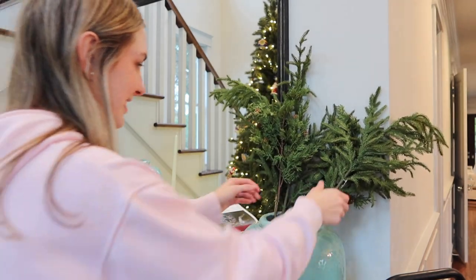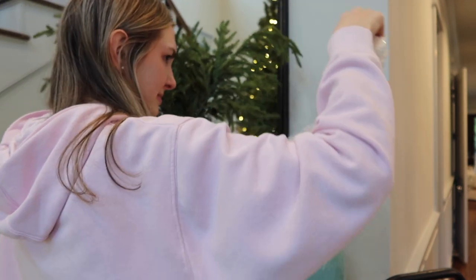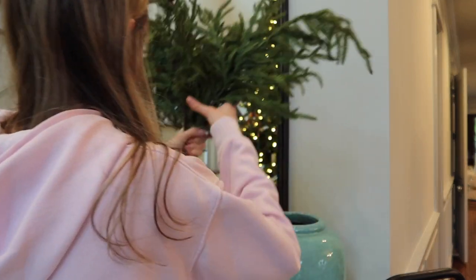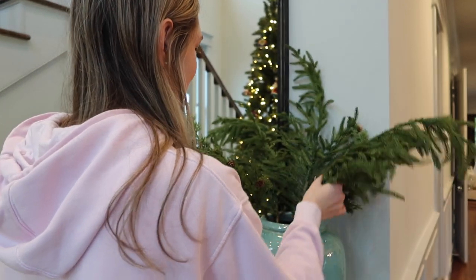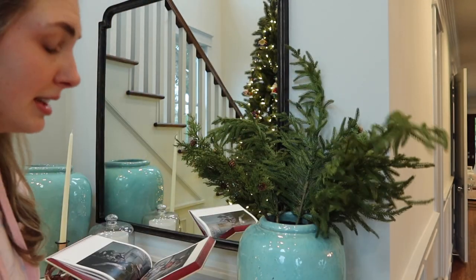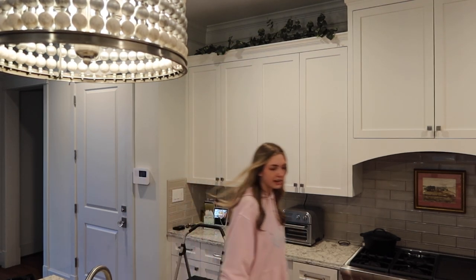That looks terrible. We'll take out the stuff in the, I think it's the plastic stuff. There's still tags on these. You can return them. I don't know. I think that looks fine. What do you think?